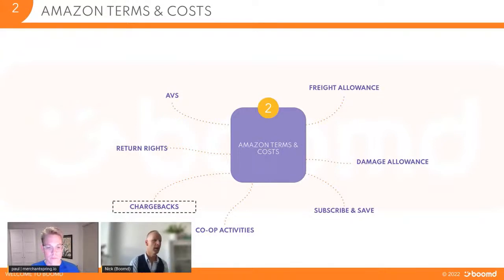And then there's things like return rights that can be a little bit of a surprise for people. Some vendors can leave the stock at Amazon. Amazon doesn't have return rights. In some cases, they do. So if a product isn't selling very well, Amazon might choose to exercise that right and send the stock back, and that might be a surprise for people.